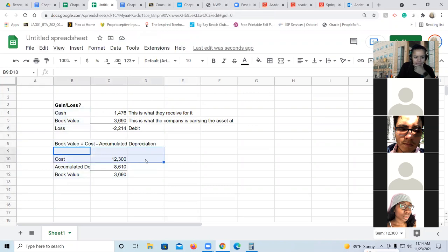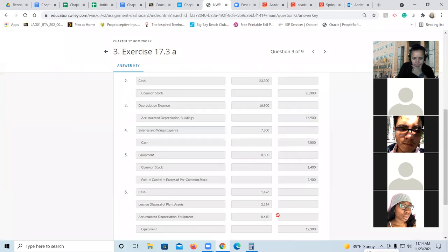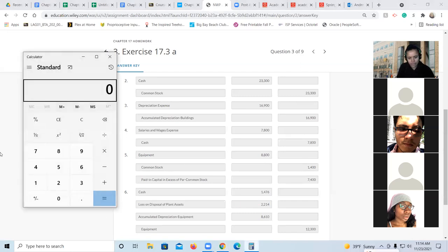So here's how you think through a gain or a loss. You populate everything else. You put in the equipment, you put in the accumulated depreciation, you put in the cash, and then you just balance out the entry, and this is what I was going to show you on the calculator. So you say, okay, there's 12,300 on the credit side. I know the cash is 1,476. I know the accumulated depreciation is 8,610 on the debit side. So then how much do I still have to put on the debit side? 2,214, so that the dollar amount of debits and credits is the same.